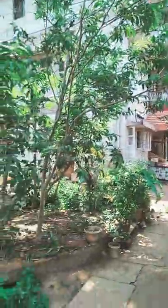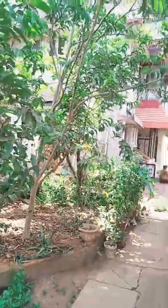No, this is the ground floor, where I stay, and this is the first floor where my auntie stays. Okay, let's move on. This same toilet?